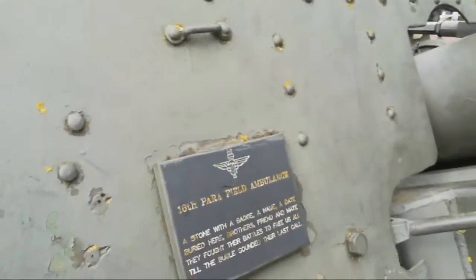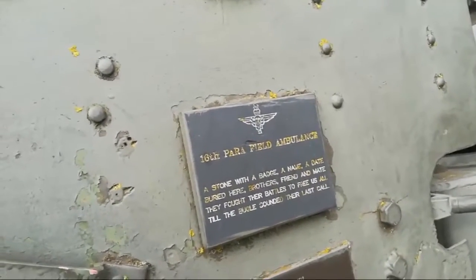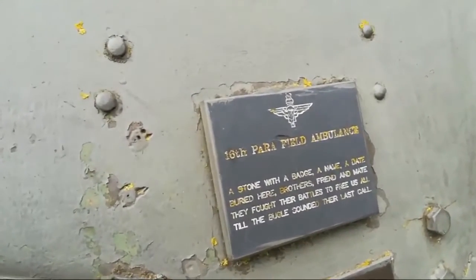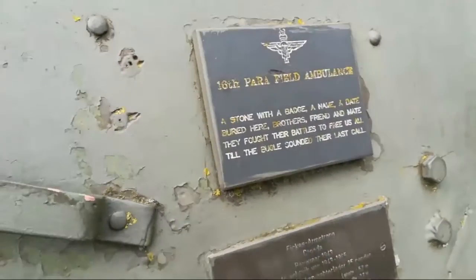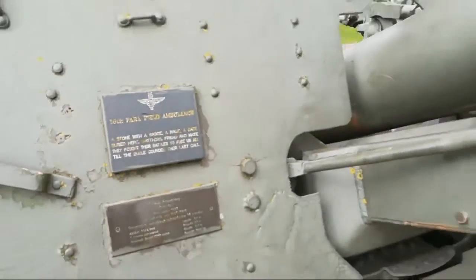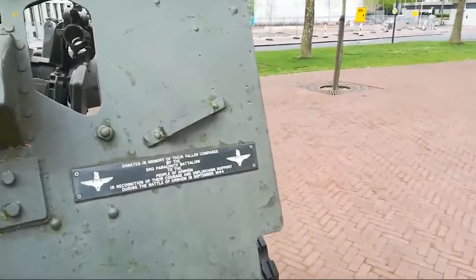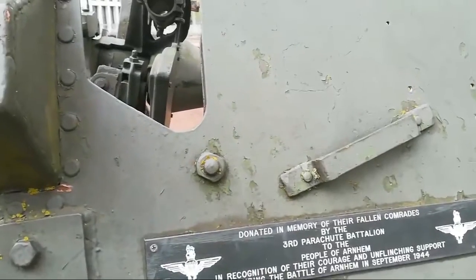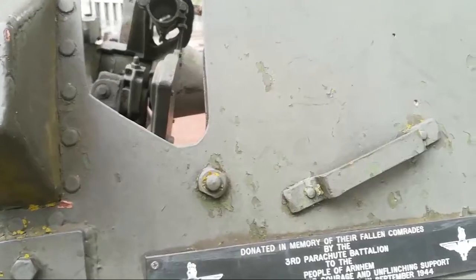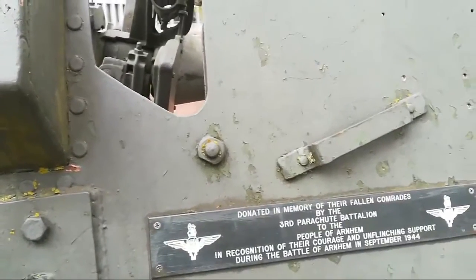So, 16 Parachute Field Ambulance. A stone with a badge, a name, a date, buried here, brothers, friends and mates. They fought their battles to free us all, till the bridge sounded their last call. This was a Canadian 25-pounder gun. Donated in memory of their fallen comrades by the 3rd Parachute Battalion to the people of Arnhem.